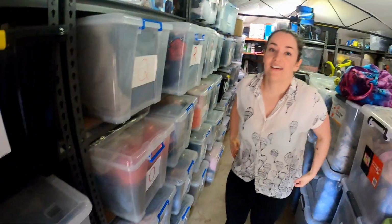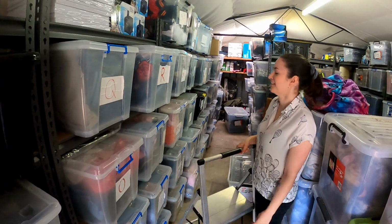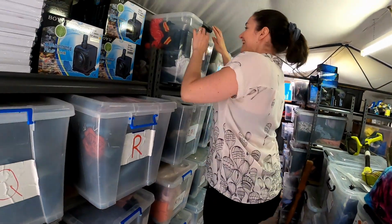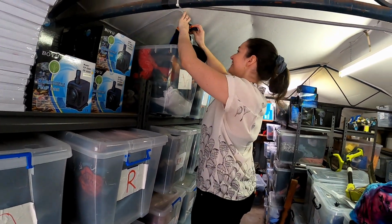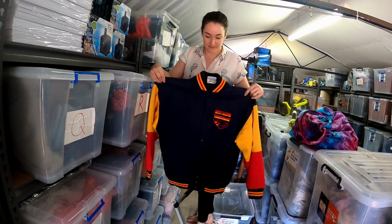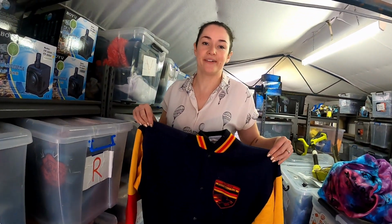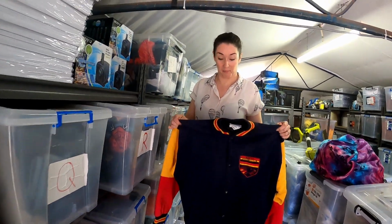Alright, this one's V for victory because it's the Adelaide Crows AFL button-up jacket. Because we beat the doggies on the weekend. Let's go, boys. Oh, yeah, okay. $129.95 on that one. Yeah, you're happier now, aren't you? Yeah, I like that. Is it this? It is that. I think I found that either at Savers or Bog, but I found a couple lately, so I can't remember 100% sure, but stoked with that. We paid like $25, so happy with that one.